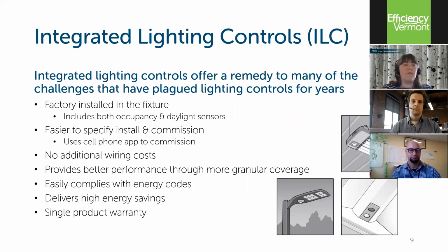These are factory installed in the fixtures, or they may come as a separate part, but it is all designed together to work in the fixture. So it's often built right in, or there may be a space on the fixture where you need to pop the little sensor in. They often come with a cell phone app that you can download, and that's how you're going to commission your lights.